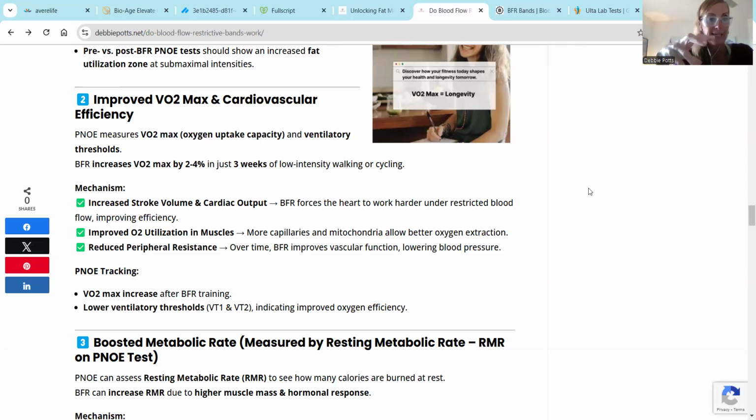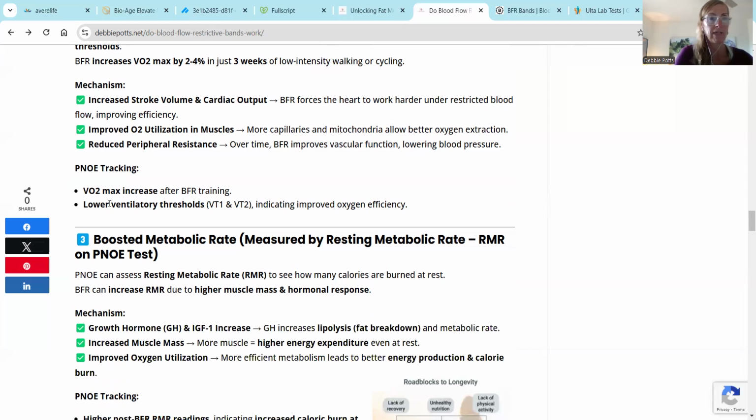So the PNOE testing, so we know if this is helping or not, kind of like getting your body fat tested. Am I getting leaner? Am I losing body fat, increasing lean body mass? PNOE testing, we can put this all together. So VO2 max increase with BFR training, and then look at the VT1, VT2 indicating improved oxygen efficiency. So the lower ventilatory thresholds.